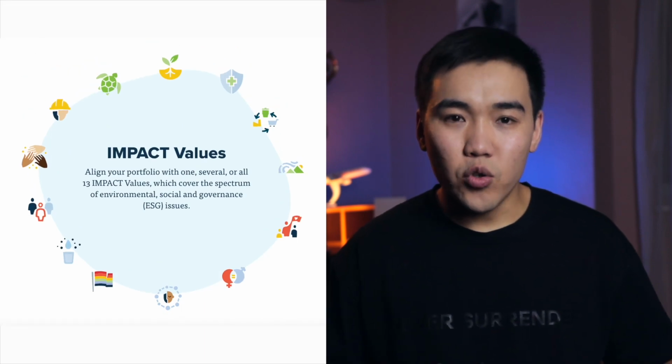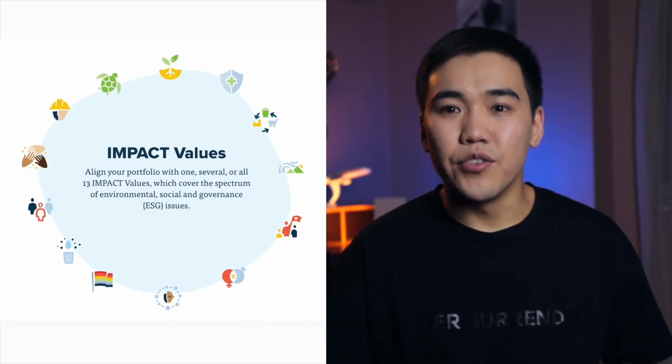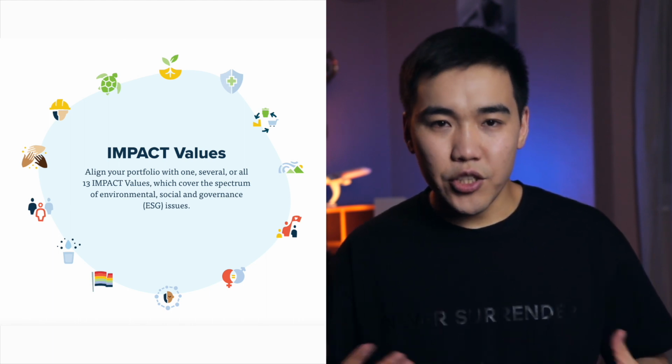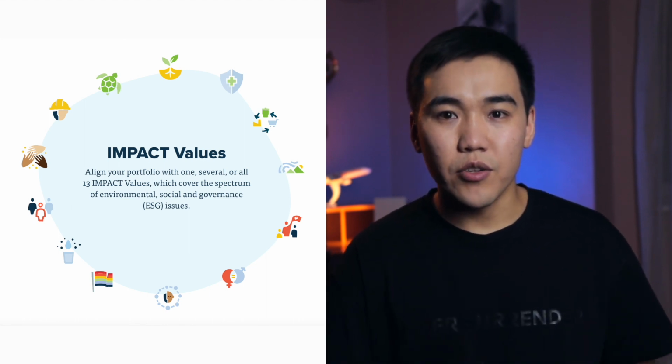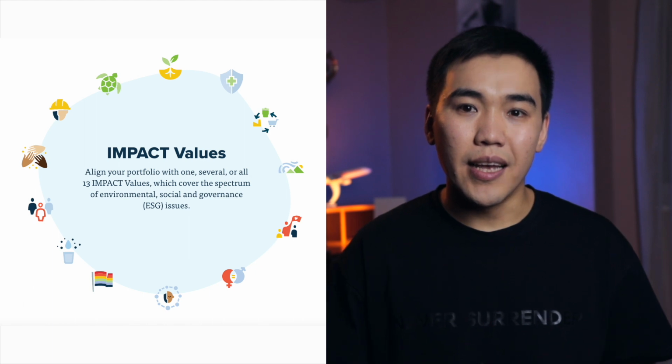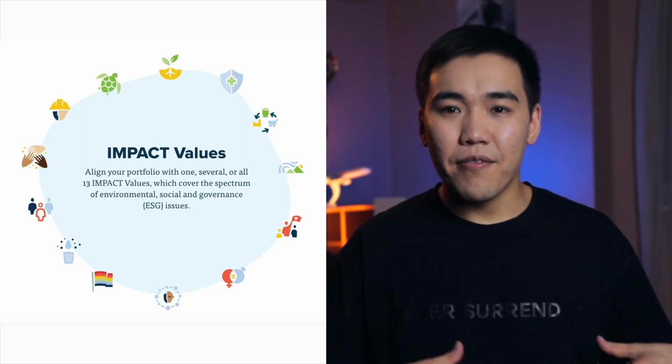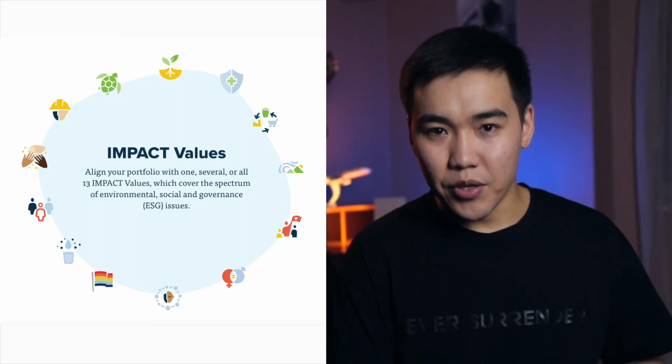Impact allows investors to select their personal investment criteria from 13 impact values and principles. They are pure water, ocean life, land health, consumer safety, ethical leadership, gender equality, racial equality, LGBTQ inclusion, company transparency, sustainable product life cycle, mindful business models, and fair labor and thriving communities.